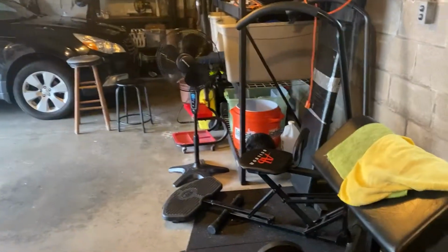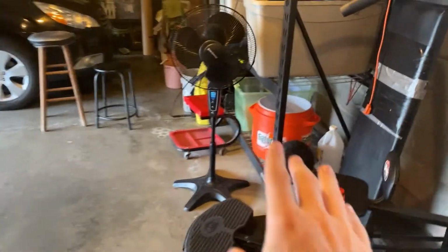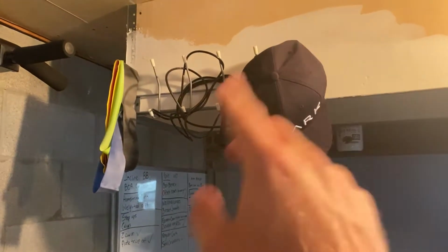We actually have 2 fans. I think it's so important to keep the room cool. One, it doesn't smell like ass, especially in the summer. Have a little place to hang up stuff.